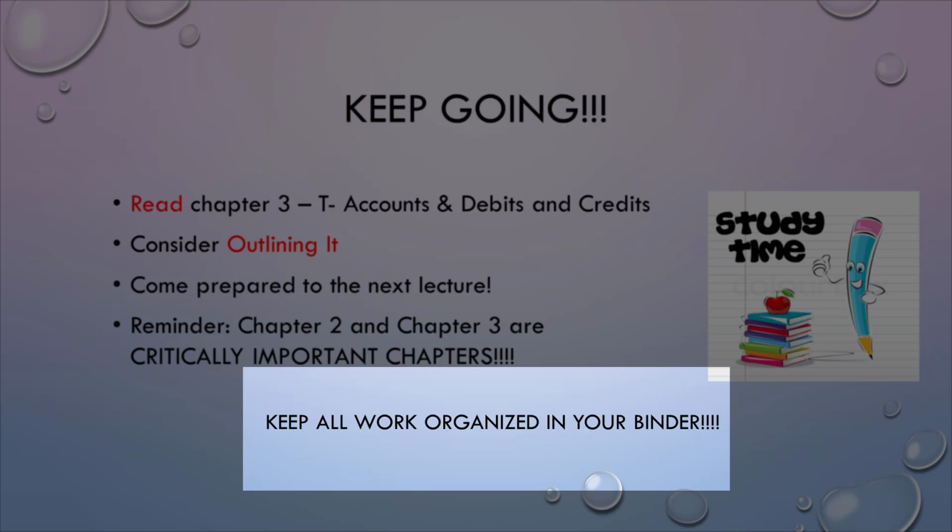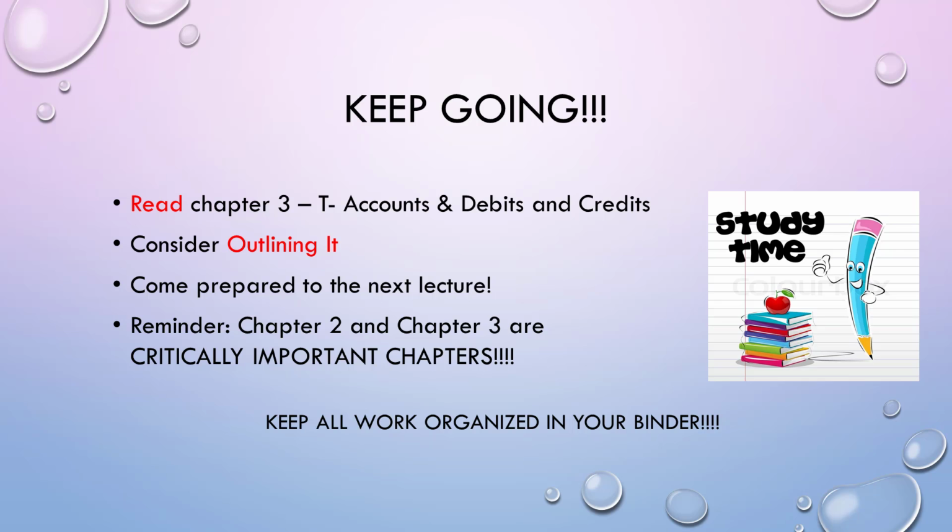Again, compile these materials in a notebook. This study notebook, which should now have an outline, class notes and handouts, and homework solutions for each chapter, will be invaluable to you when you study for the exam. It is imperative that you remain organized.